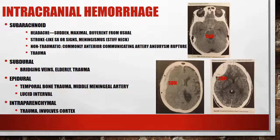Now let's contrast our patient's CT findings with CT findings of intracranial hemorrhage, because we did talk about it a few slides back. As previously stated, blood or hemorrhage is going to be white on CT, whereas infarct is going to be dark. So we'll go over a few types of common intracranial hemorrhages. Subarachnoid hemorrhage: these patients will present with a sudden, maximal, different-from-usual headache, your thunderclap headache, usually described, and may have stroke-like signs or symptoms. They may have a stiff neck, and if it's non-traumatic, usually it's an anterior communicating artery aneurysm rupture, but it can also be traumatic as well. And you see that in the top figure here. It's basically central diffuse areas of white that you see there.